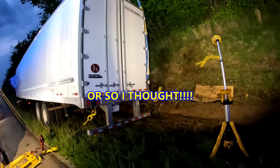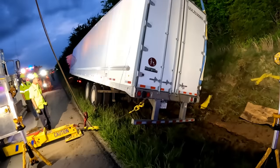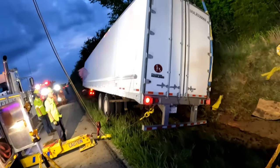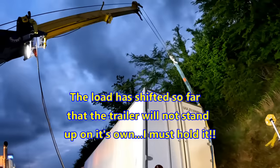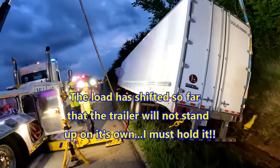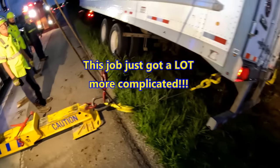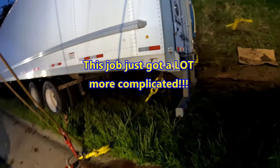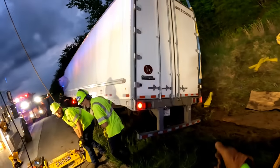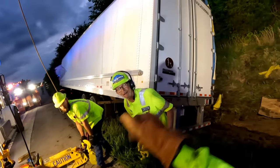Yeah, the boom's holding it, guys. Okay, Talon, unfortunately, we're just going to have to walk it out. All right, let's get this redirected for a tail wrap. Get it over there. I might be able to pick it with that line. I might be able to use that line to pick it, that auxiliary.